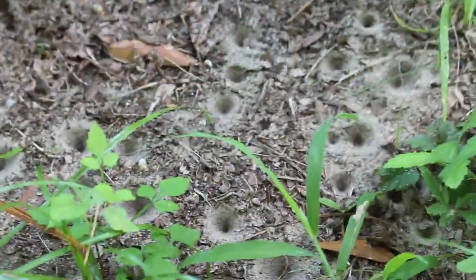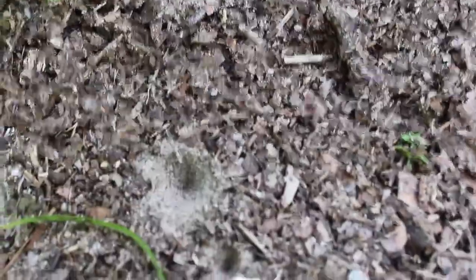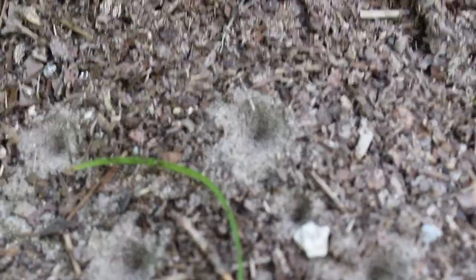So right here, we have the lairs of the ant lions. Now what they will do is they will bury down in this loose sand, loose soil, and they will wait until an ant falls into the trap. Now the way that they are constructed, the ants will fall directly to the center of the pit. Once there, they will try to escape, but they will lose their traction and they will fall again to the center where the ant lion will consume them.